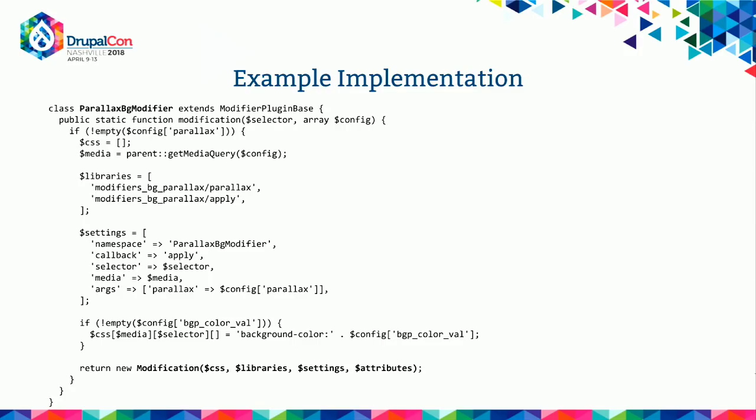Let's build that out. Great. And we've also got some CSS in here for a fallback background color. Can you please put that in? So we build all those things up, and then we just go off and make a new modification. So we're just gathering together all those different properties and making a modification. And at the end of the day, that modification goes through to the hook ND view alter and does its magic on the build array. So basically that's the way we've abstracted out modifiers and how they're able to plug in.